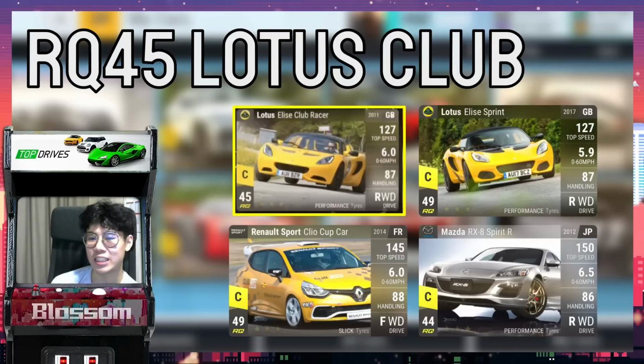Maybe the Lotus Elise Club Racer just has bad MRA, like 0 MRA. I don't know. But yeah, that's a pretty interesting one at 45. I'm comparing it once again to the Elise Sprint and the Renault Sport Clio Cup car. I mean, they're very, very similar. The Lotus Elise Club Racer is very similar to two of these RQ49s you see here, the Elise Sprint and the Clio Cup car. And then the Mazda RX-8 Sprint R is just here because it's kind of in that RQ range, and it kind of is in that handling range as well. But it's pretty interesting to see. If the Lotus Elise Club Racer remains at 45, we might be seeing a lot of super rares that we have been accustomed to seeing as RQ49s move down to maybe 45 as well. That's going to be interesting.